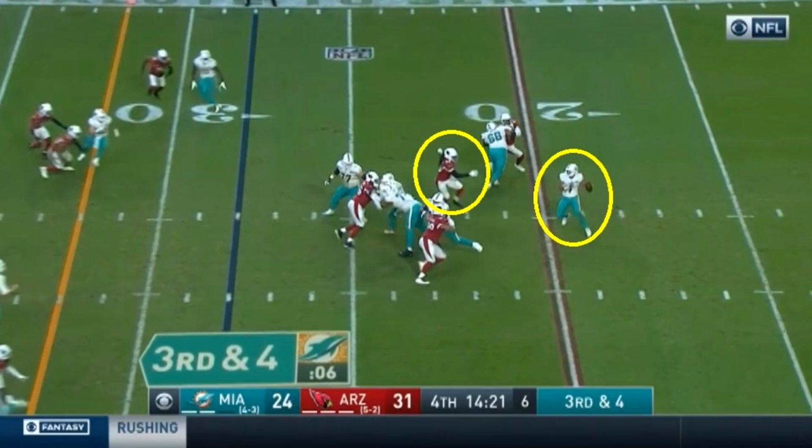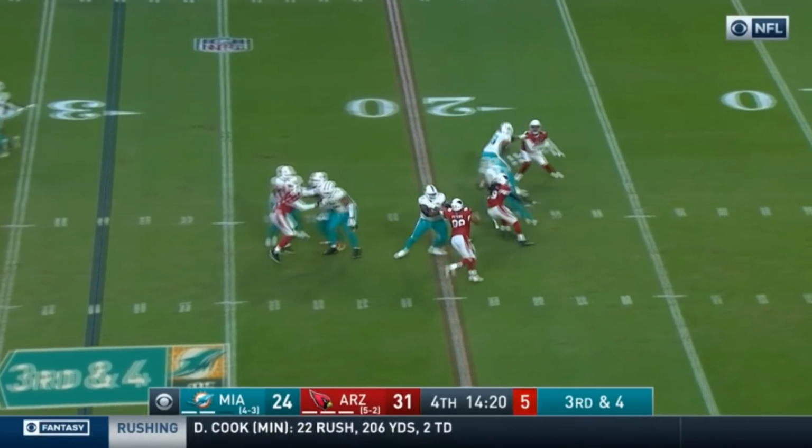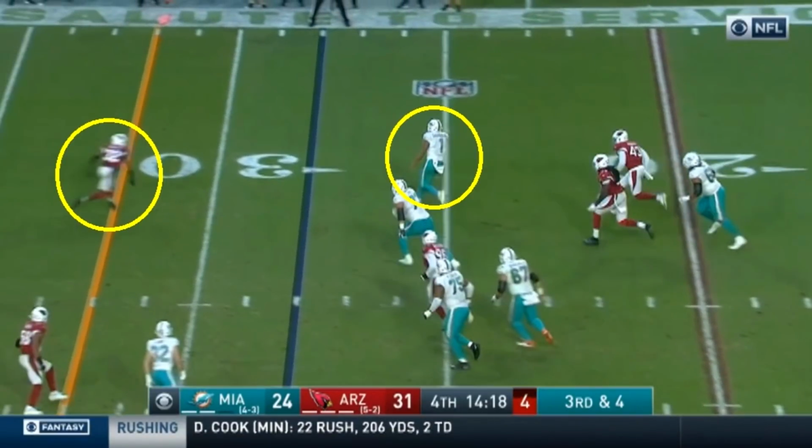Tua is not going to do that. Tua is going to do something else instead, and he's going to try to make a move and get around that player. And typically, this ends in disaster. But watch how Tua is able to sidestep him and get to a decent situation. But again, there's another Arizona player who's looking like he's about to take Tua's head off right here. I mean, that's what it's looking like. And I think that actually plays to Tua's advantage.